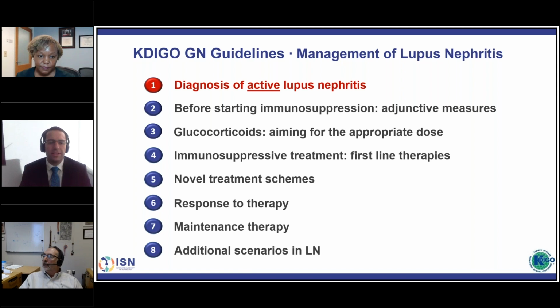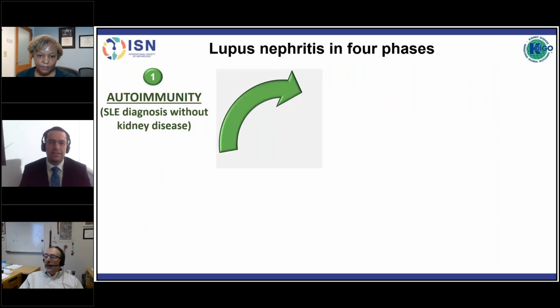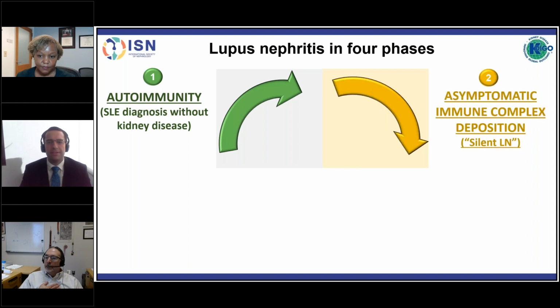And first, we will start with diagnosis of active lupus nephritis. I always like to start the talks in lupus nephritis recalling the phases of lupus nephritis. So first, we have a patient with systemic lupus, a patient who lost self-tolerance to antigens and has autoimmunity. And these patients usually start developing immune complexes that deposit in the kidneys, first in an asymptomatic manner, and this is what is called silent lupus nephritis, and it's difficult to diagnose. Usually we need a kidney biopsy.